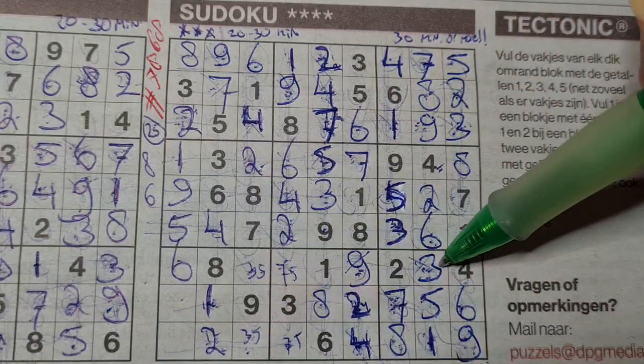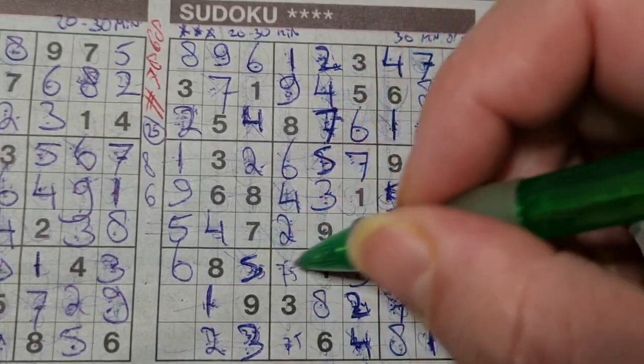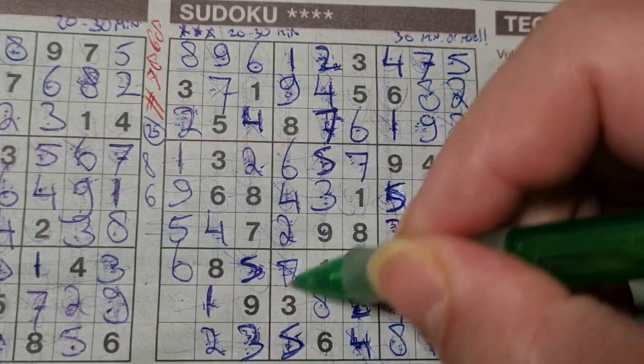A 3 and a 5, we have a 3 now in this row, no 3 there. 3 should be here. 5 goes there. A 7 and a 5, we have a 5 in this row, no 5 there. 5 should be here. 7 goes there.